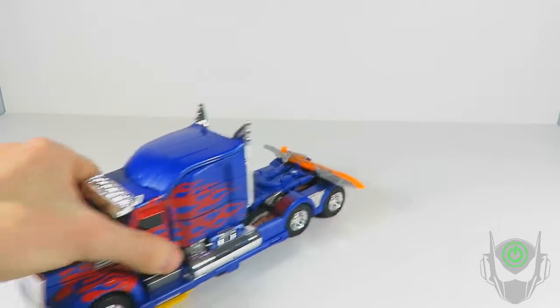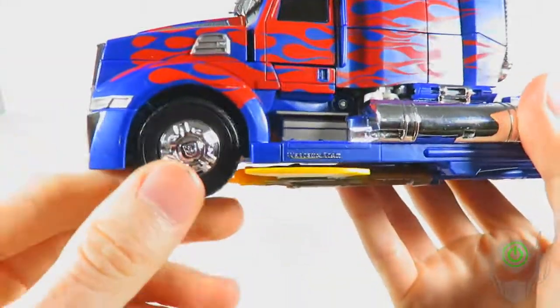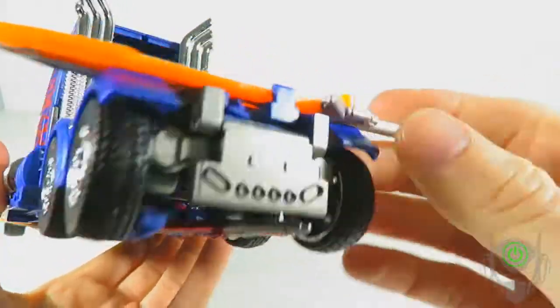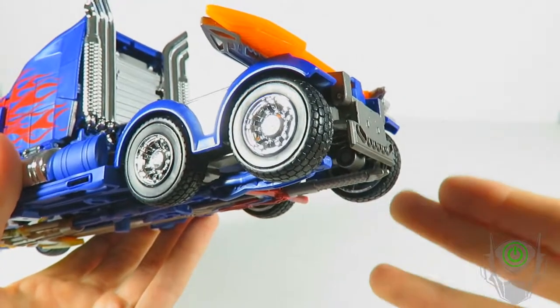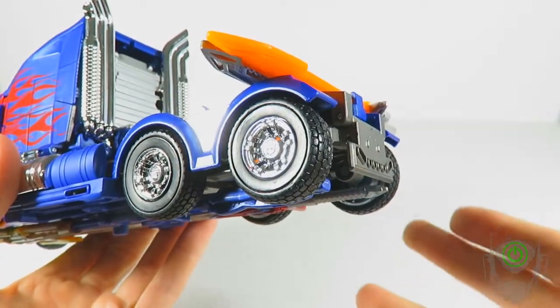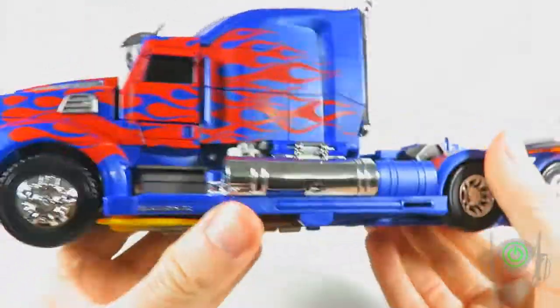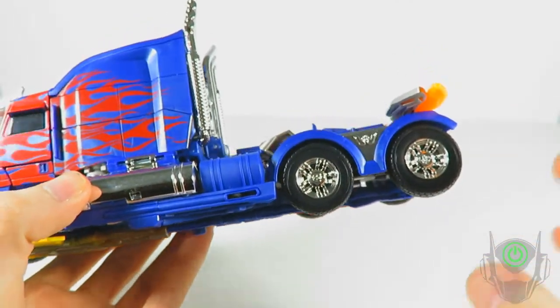So, Optimus Prime rolls in this mode, as all rolling things should. He also has rubber tires, which I love. But, you know, I've still got my Robots in Disguise Optimus Prime, and we know how old that figure is, and his tires are still intact. I've messed around with that figure for quite a bit over the years, so it's amazing. I don't see these tires going anywhere for a long time.